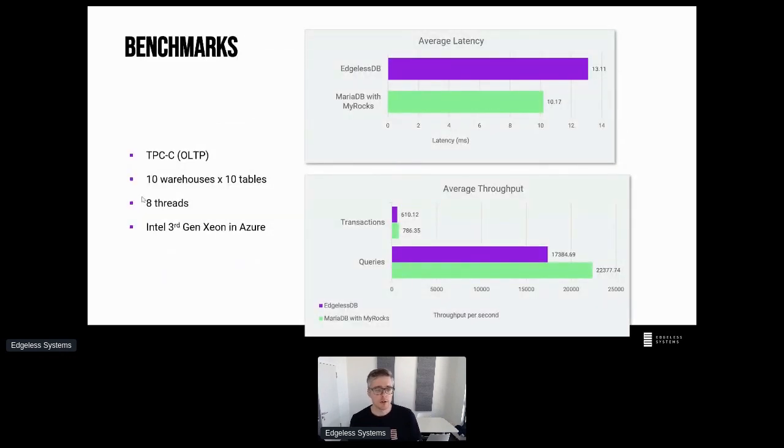Okay, so talking about the benefits of our custom RocksDB. Next to security, we have performance. You may have heard that software can be slow when it is being run inside enclaves. So with EdgelessDB, we really wanted to minimize the overhead, and we are still in the middle of optimizing that. But even at this version, we already have some very good performance.